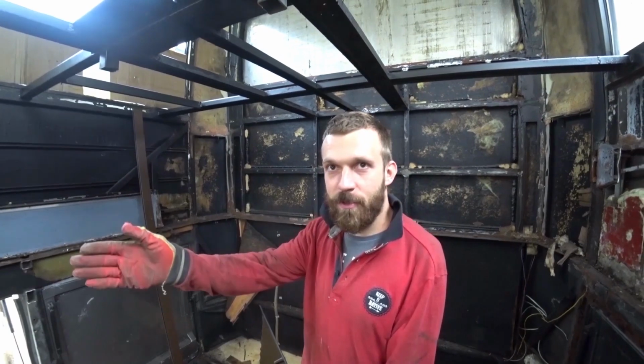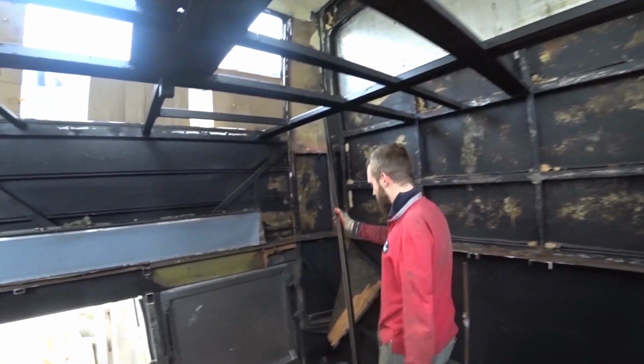We're about to do a test fit. Now if I understand correctly, the mechanism itself will be hidden inside, right? We'll make sure it's flush with the bodywork. We need to figure out where to put it.